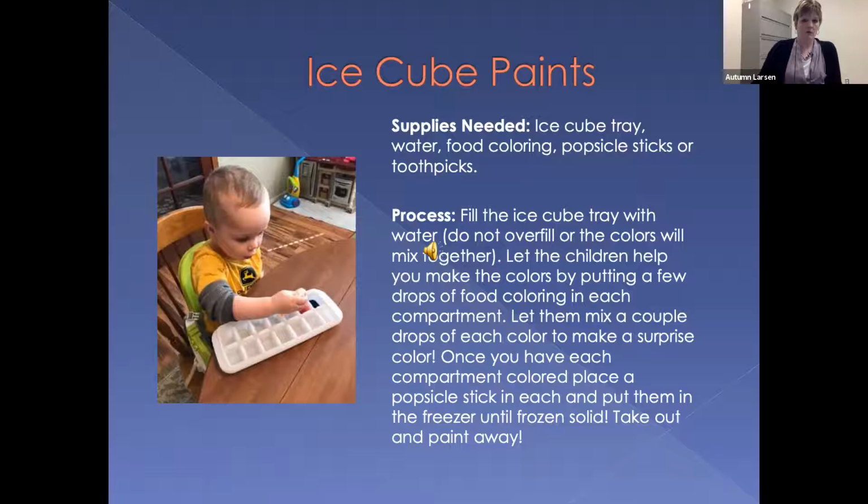Next, go ahead and let the children help you by putting a drop of food coloring in each compartment to make the colors. Go ahead and let them mix colors together. If they want to put blue and red together, let them put it together. This is partially a science experiment. By them doing that, they'll find out that that's going to make a different color. It's going to make purple. Once you have each compartment colored, place a popsicle stick or a toothpick, whichever you had, in each compartment and put them in the freezer until they're frozen solid. Once they're frozen, take them out and you're ready to paint.